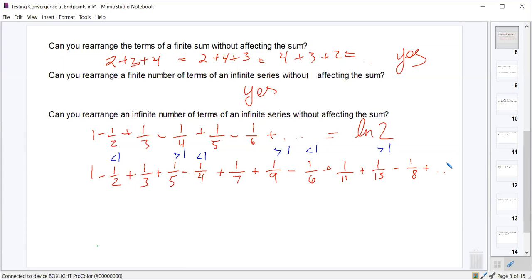Then I could add some more terms until I was above 1. And then I could subtract a term until I was below 1. And then I could continue adding more terms until I was above 1. And would I ever have to stop doing this? I could continue doing this. And what would the values of my series be getting closer and closer and closer to?